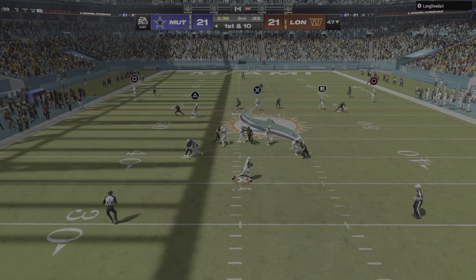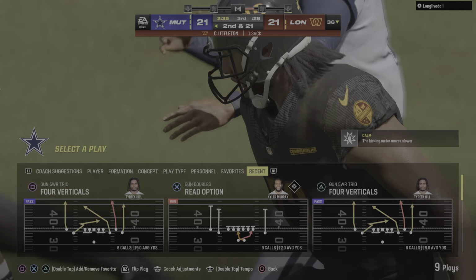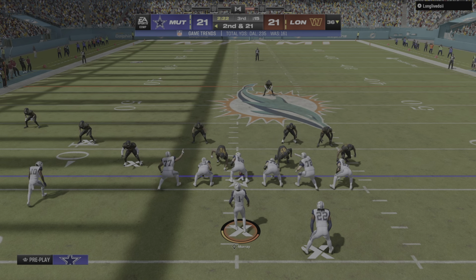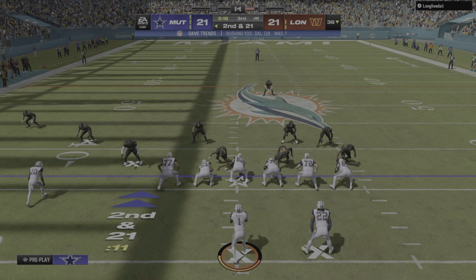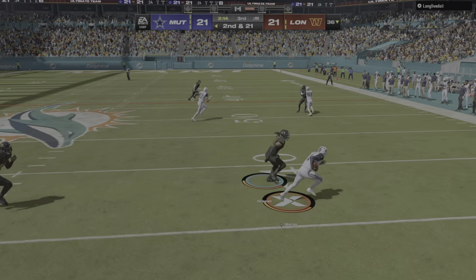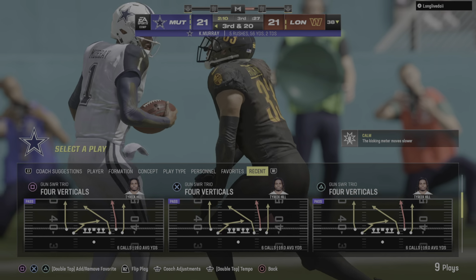First down, Murray. And the Washington pressure gets to him, and he will go down. Buried by multiple defenders on the drive's first play. Well, they're in some hot water now after that sack. It's second and 21. Murray now running right on the option. And they will only muster a yard here to the 38.